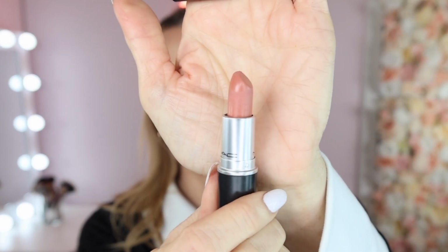Why didn't I open this one? This one's Honey Love. I must have really liked this one if I bought a couple of them. I'm sure I did. I mean, that's gorgeous. So yeah, I don't need to go buy new ones.